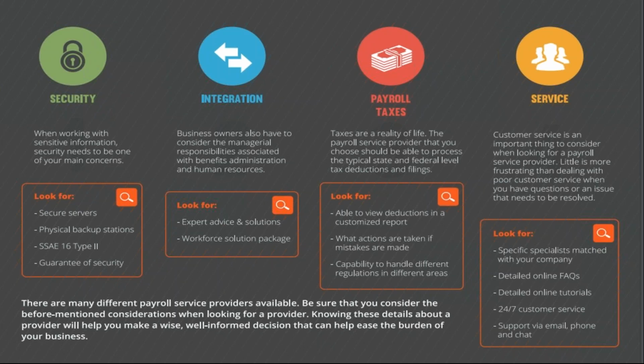So number one, looking at security. How secure is that information? We're working with sensitive information, and we need to make sure that's one of the main concerns. So when you're looking at your payroll, make sure it's on a secure server, that there are backup stations in case something happens, and that there's a guarantee of security. And also integration. Business owners also have to consider managers' responsibilities associated with benefits administration and human resources. So how are you integrating the three together to streamline the process and make sure that, number one, your employees are happy?